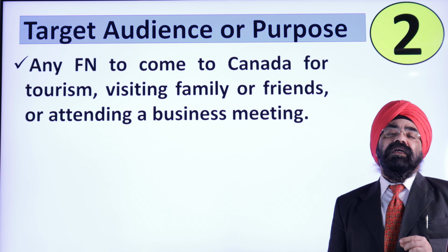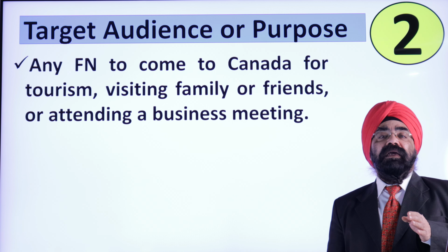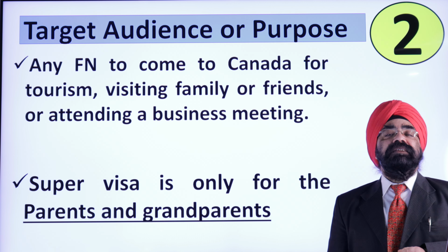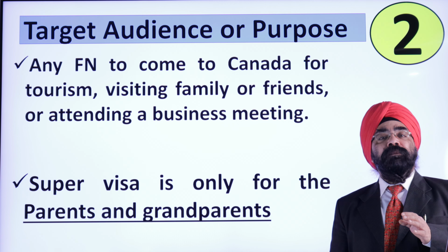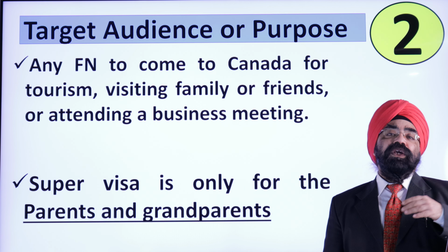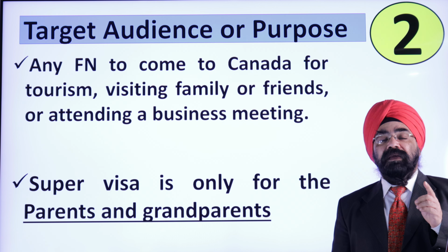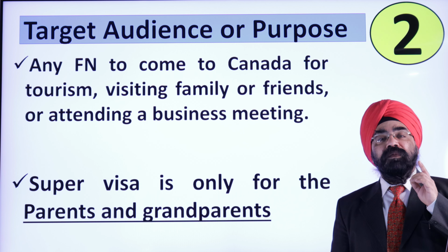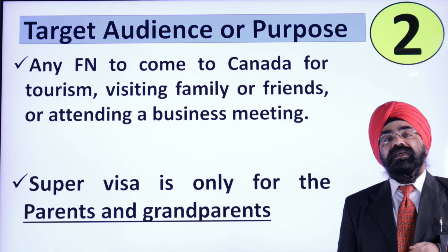Now, as compared to the visitor visa, for the super visa the audience or the purpose is very, very restricted. It is only for parents and grandparents. So if you want to apply for your uncle, aunt, your younger brother, your younger sister, you cannot apply. Only for parents and grandparents you can apply for a super visa.